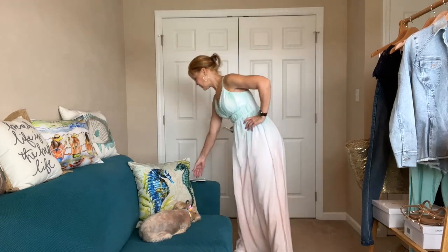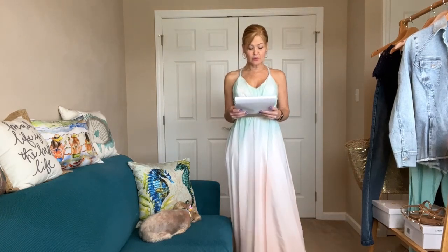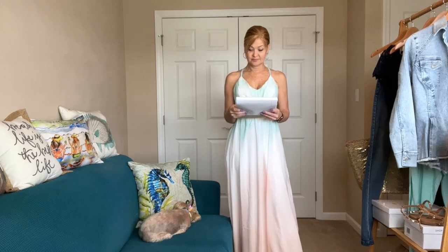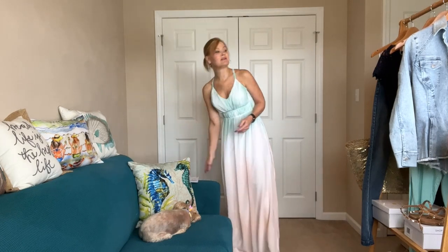It's so stunning. So this one is called the Ombre Maxi Dress. I bought a two, so not an extra small, but a two, and it is $69. And then the Raffia Strappy Jewel Sandals, $44, but they were on sale last time I checked for $39.99. I'm in love, love, love with this outfit.